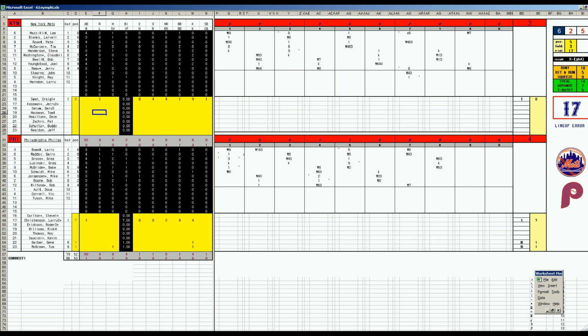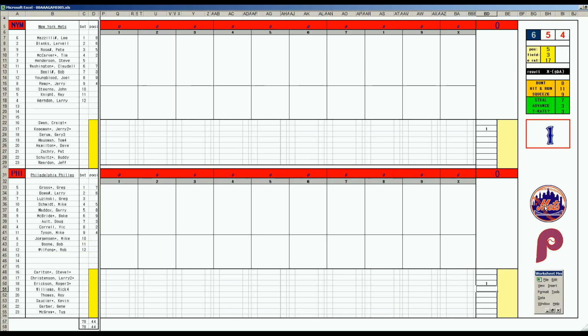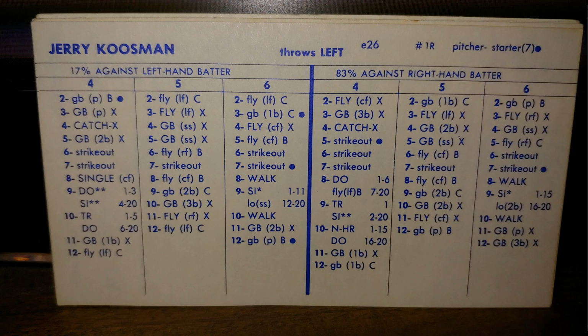Game 2 of a best-of-5, again, in the vet. And who else? Pitching today for the New York Mets, the last hope, Jerry Koosman, the lonely connection from that World Series roster.